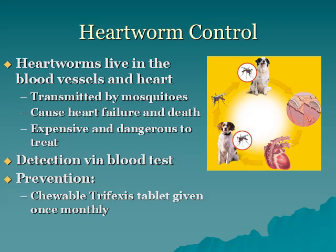If you detect heartworm disease once it's already established, it can be treated. However, the treatment is both expensive and sometimes dangerous to the dog. The detection method is a blood test. It takes about 5 minutes and just a few drops of blood. It can be done in our office at any time. Prevention is achieved by using Interceptor tablets once monthly.